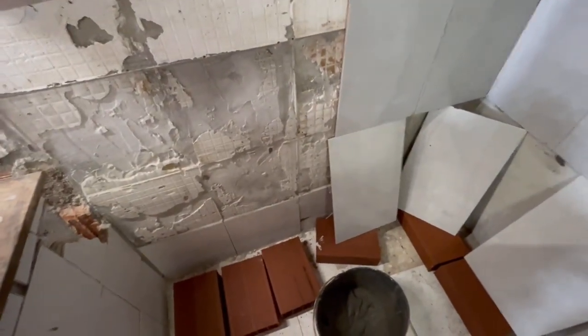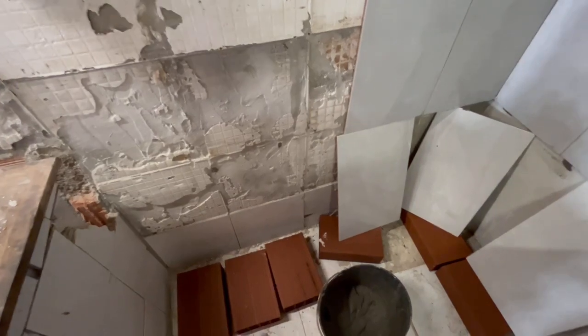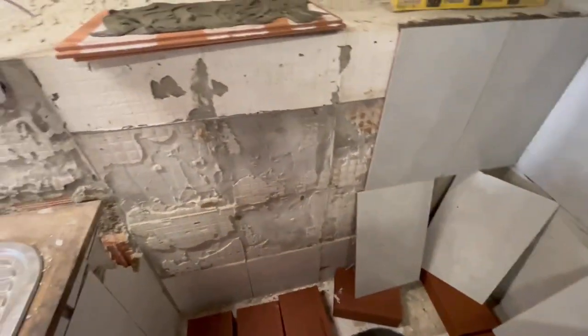I have got lots of tiles, bought 2 packs, and this is 1 pack here. And obviously as they dry, I better use these ones at the bottom and move them along. So I'm going to position this one now.